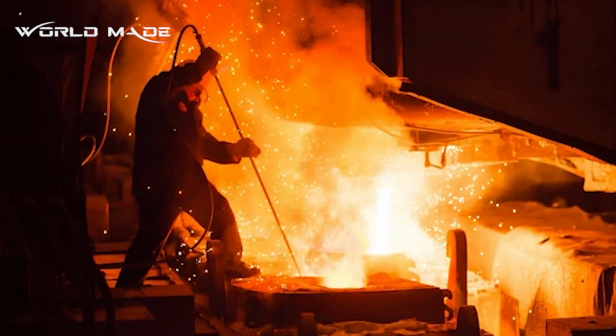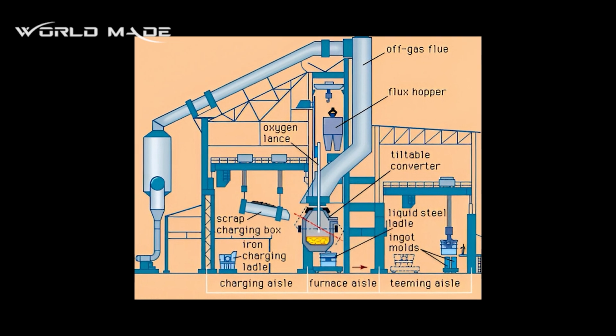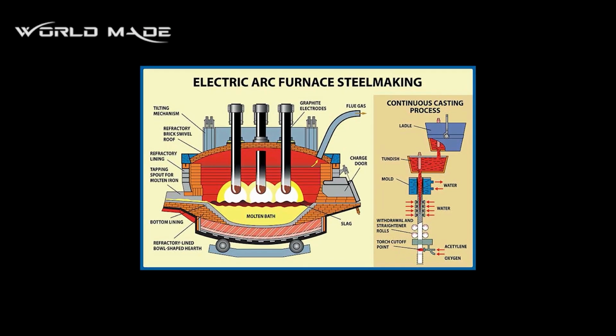Picture a modern steel plant, a colossal structure of gleaming metal and towering furnaces where the air hums with energy and the ground trembles with power. This is where the basic oxygen furnace and electric arc furnace reign supreme, producing over 80% of the world's steel.